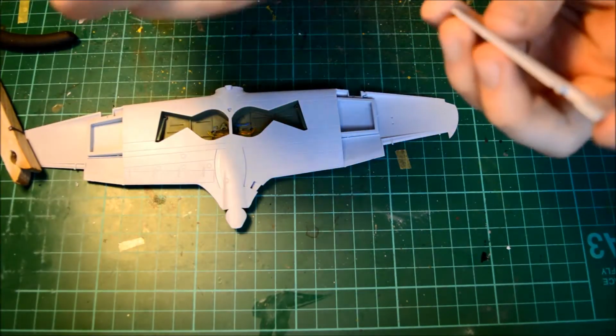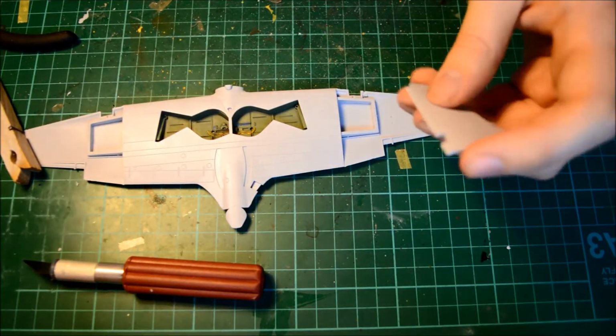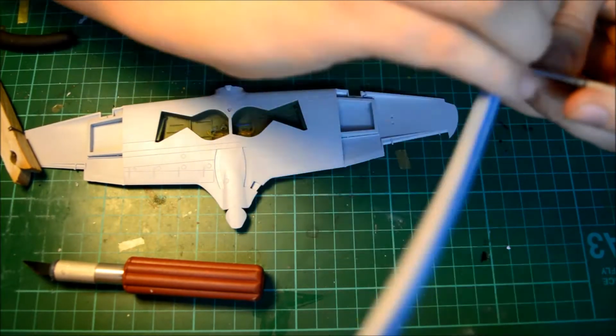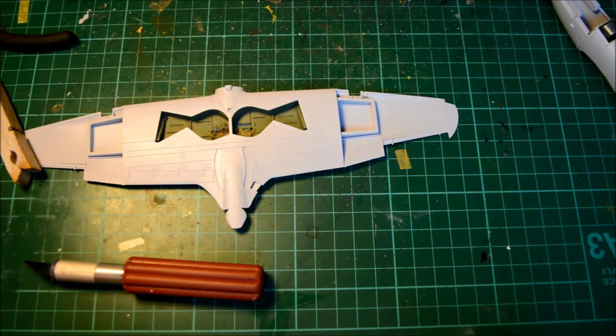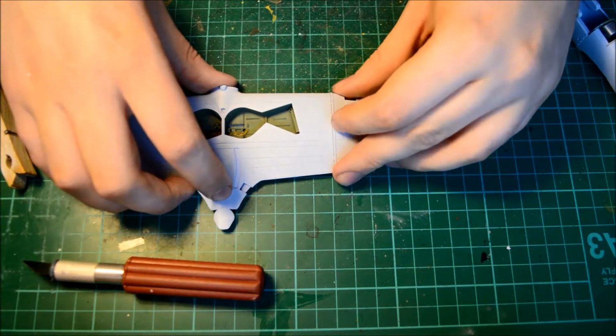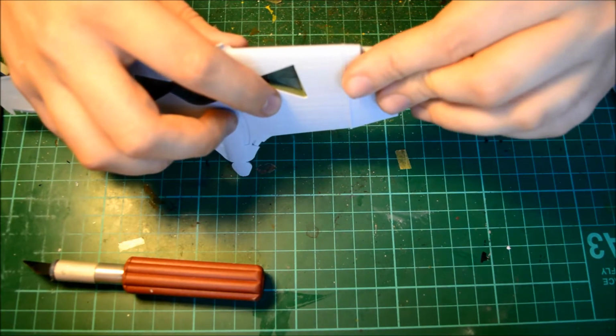Oh, I missed that part off the front. Be very gentle and trim that bit off. Take a sanding sponge in. Like so, sand that smooth. So that fits in. Like that, so. Wow! That will fit. That's perfect.